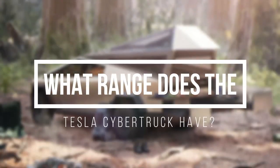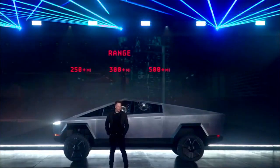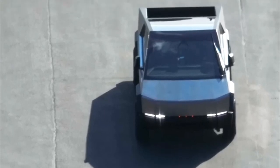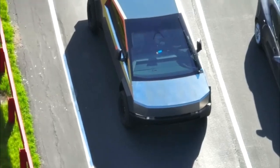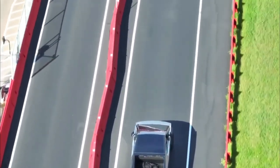What range does the Tesla Cybertruck have? 3 versions of the Tesla Cybertruck will be available with different battery and powertrain configurations. The single-engine version will offer a range of over 250 miles. The twin-engine all-wheel drive version will cover 300 plus miles, and the 3-engine all-wheel drive version will cover 500 plus miles. In a recent patent filing by Tesla for the Cybertruck user interface system, all sample photos show an available range of 610 miles, demonstrating the potential for a longer range for electric vehicles. This hasn't been confirmed by Tesla, but it's not far-fetched to think it could be achieved with the 3-motor option.